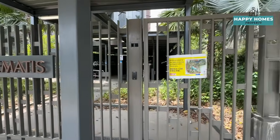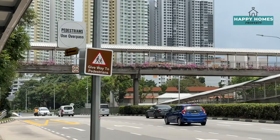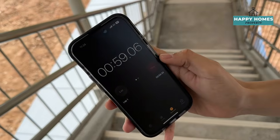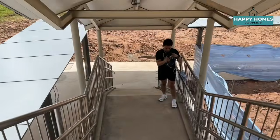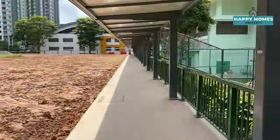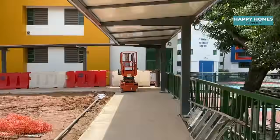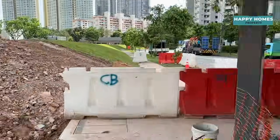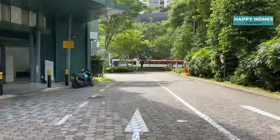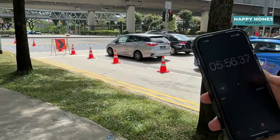Where we are right now is Parc Clematis side gate. We will first need to cross the overhead bridge right here. The exit is being blocked right now, but it will be open soon. As such, we started the time-lapse video at the 1 minute mark from the end of the bridge instead. Then, we'll need to walk across the field next to Clementi Town Secondary. Finally, let's cut across the HDB estate at Cascadia, and before you know it, Clementi MRT is right in front of you.